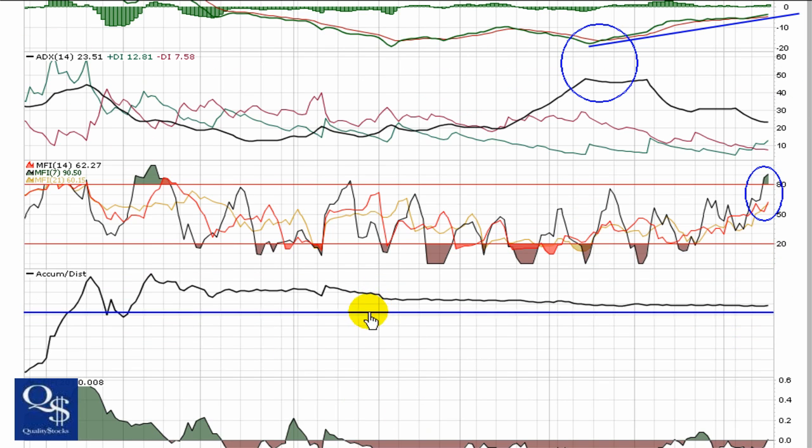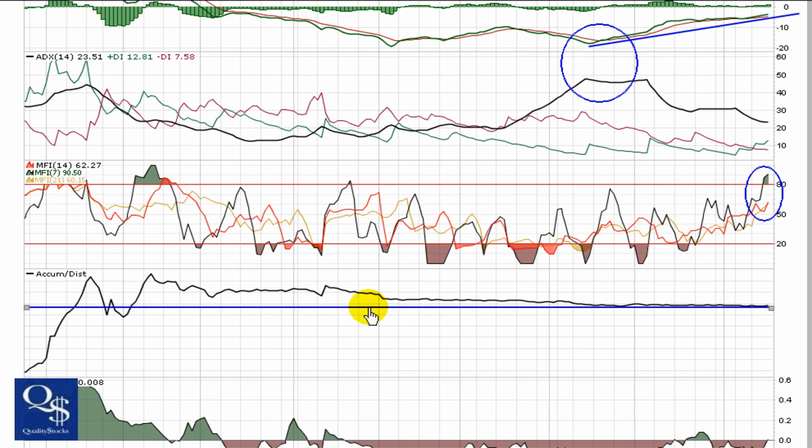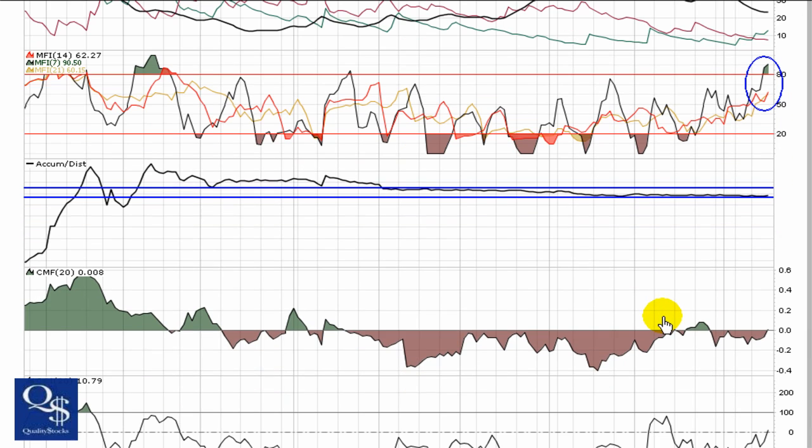Just throw a long line through here just to show that the accumulation distribution has basically been in a flat channel for many months now. So we're going to look for that to try and make some kind of move. We'll put that channel right through here. Make some kind of move and try and break back out of this, or break down if the case may be.